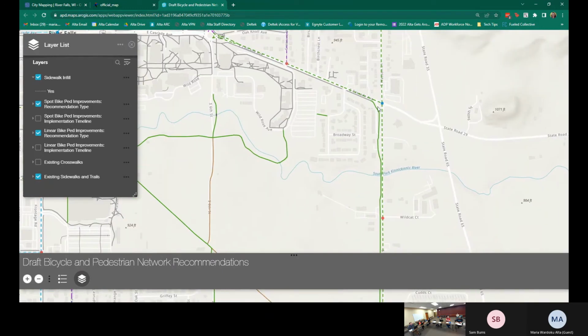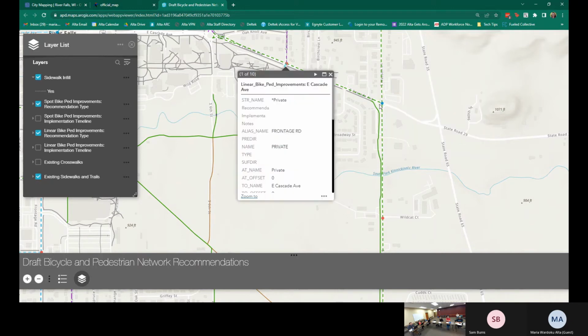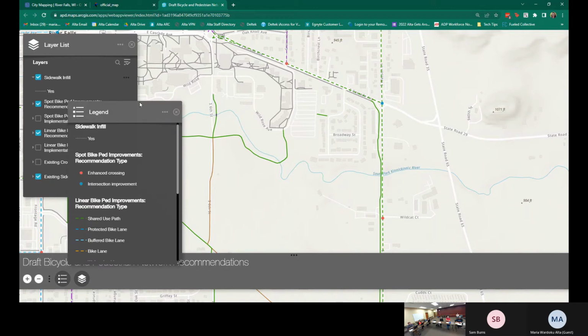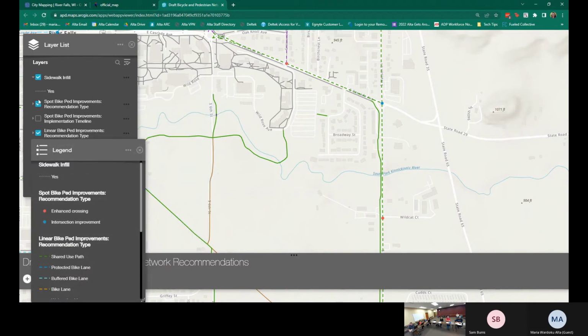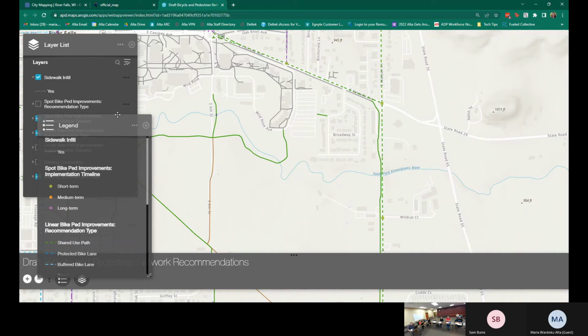What's the difference between the blue circle and the red circle at those intersections? The blue circle is the intersection improvement. Here we're just showing it as short term because that roundabout is in design right now. Is it short term versus long term? Right now I'm showing it by recommendation type, but I could switch it and do the spot bike and ped improvements by implementation timeline, and now it shows short, medium, or long term. I'll send the direct link to the map so you don't have to dig through documents to find it, and you can play around with it after.